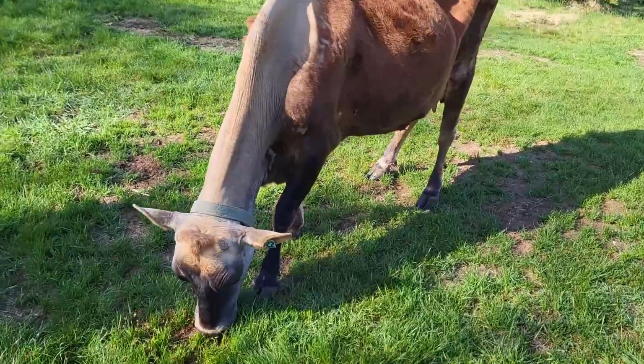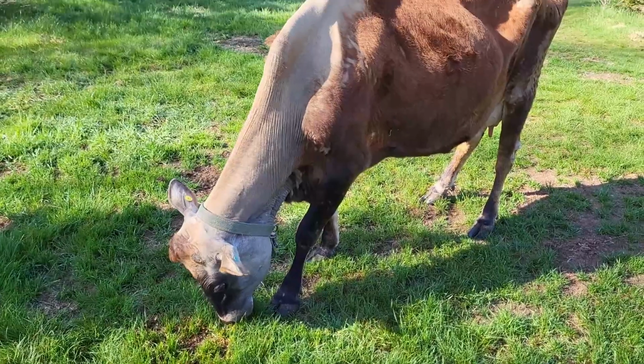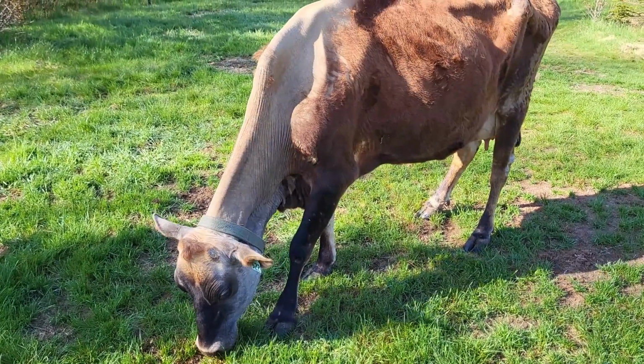And when we got her, she was AI'd with Speckle Park. So another couple weeks and we'll know if that went or not. If it went, then we'll be looking at having a Speckle Park Jersey cross come the end of January.